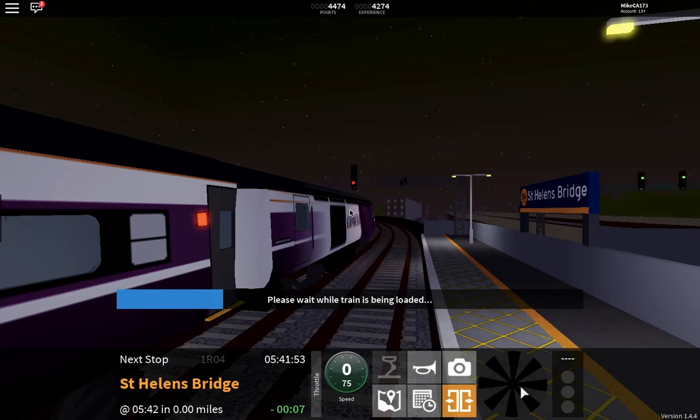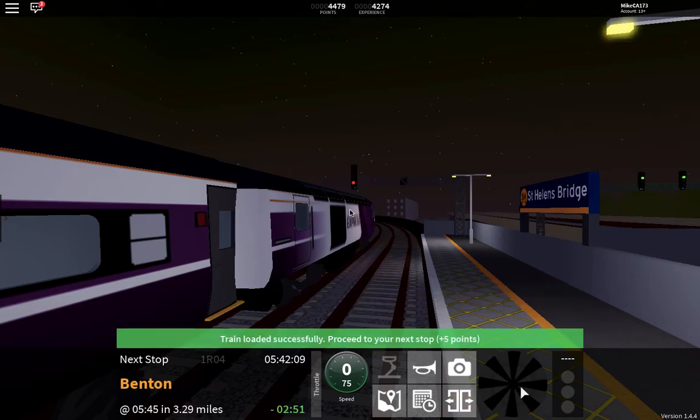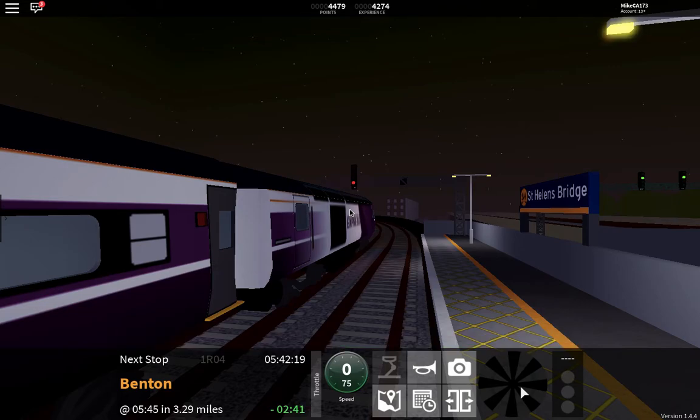This is St. Helens Bridge. So we're driving this Class 43 train between Stepford Central and Leighton Stepford Road. It is an express, so the next stop will be Benton, and then Leighton Stepford Road, where the train will terminate. Next stop being Benton, you can change at Benton for all Waterline and Connect services, as well as trains going to Stepford Airport via Benton Bridge. Next stop, Benton.